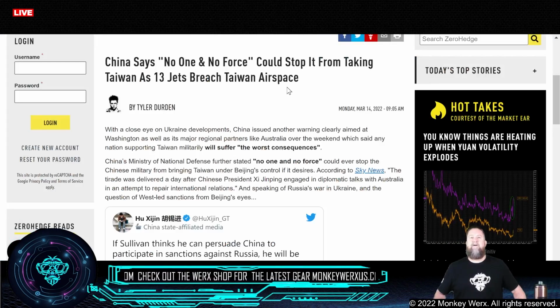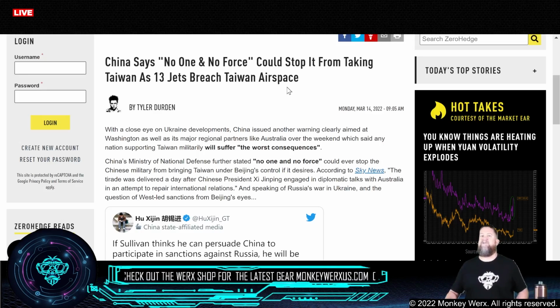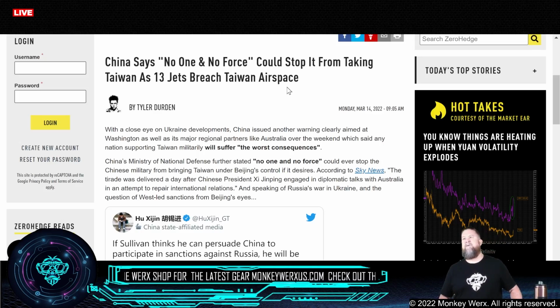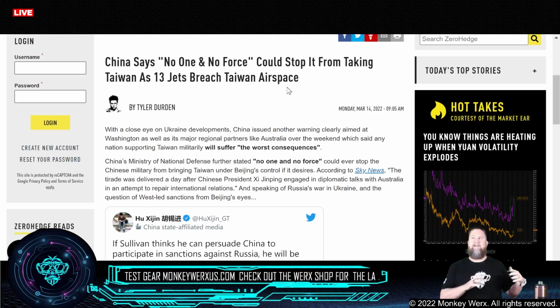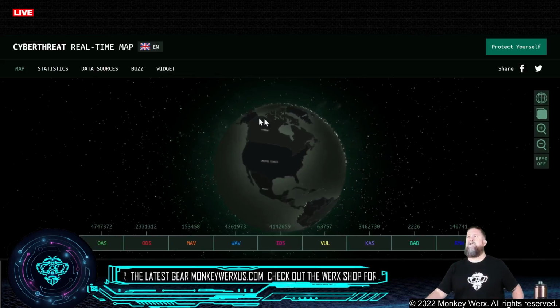And then here it is, a little chest pounding by China. No one and no force could stop them from taking Taiwan, as 13 jets breached the Taiwanese airspace. We've seen this on a regular basis. Like I said, if they're going to strike, they're going to strike here pretty soon. As I mentioned before, we have been putting military assets in the Asian region now for about 6 weeks nonstop, okay? And we'll take a look at that again today. It looks like everything seems to be slowing down, headed that direction, but again, we'll take a look here in just a second.